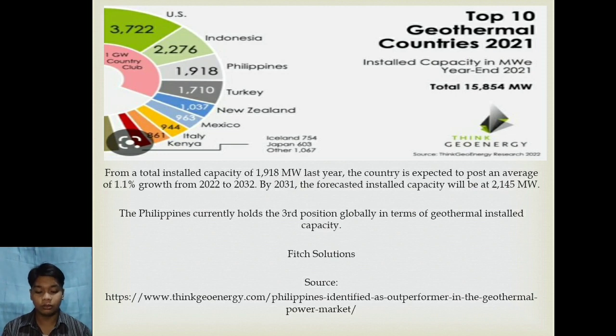Top 10 geothermal countries as of 2021. From a total installed capacity of 1,918 megawatts last year, the country is expected to post an average of 1.1 growth from 2022 to 2032. By 2031, the forecasted installed capacity will be at 2,145 megawatts. The Philippines currently holds the third position globally in terms of geothermal installed capacity.